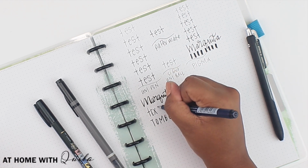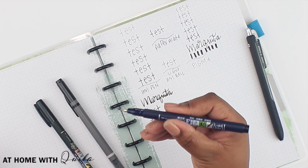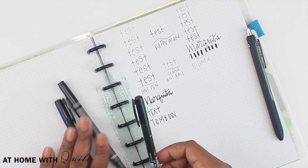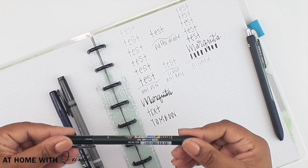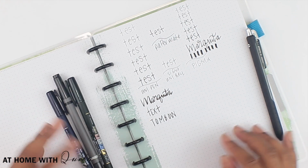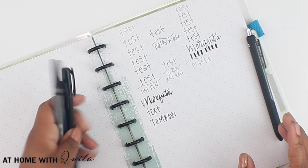Oh, why am I writing text? Now I have to write text. It's supposed to be test. So I think this one might be firm. And I think because this is my second set of these that I purchased, and I purchased them in firm and soft, I think that this black one here is soft. I'm trying to see how I could tell. But anyways, I like both of them. I think firm might be a little bit easier for a newbie, but I think both of them work.